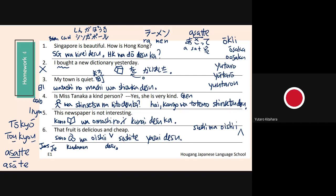And remember the purpose of soshite is to join two sentences, right? However, after soshite there are still two sentences, so soshite comes after a full stop. Okay, oishi desu, soshite, comma, yasui desu. We're not very particular about punctuation, but we still tell you roughly.